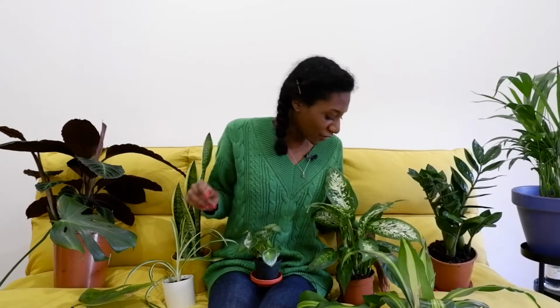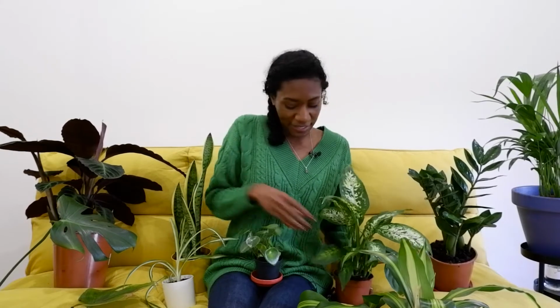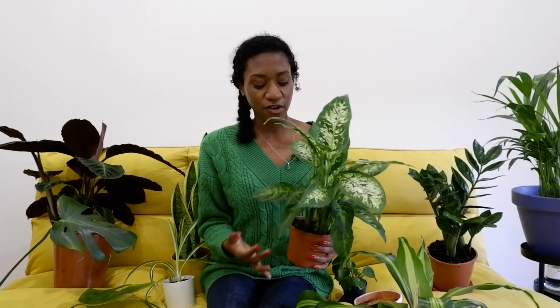First, let's start with the really toxic plants. And one of them is the one that I am caressing here. This is a Dieffenbachia. It's also commonly known as a dumb cane, and the reason that it's called dumb cane is because of the traditional meaning of the word dumb, meaning that you can't speak.